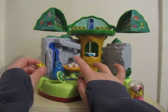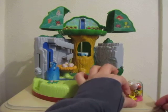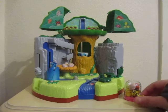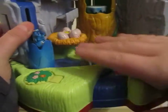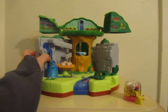Another feature was by pushing down. Hang on, put Pikachu there, or we'll just have him fall on the floor. Come on, you. If you press the rock, you actually get a bit of a hidey hole there. I don't believe this actually, no, hold on. No, I tell a lie.